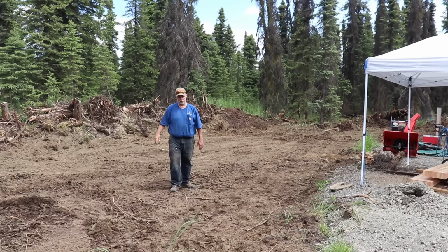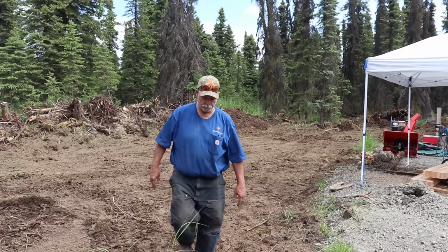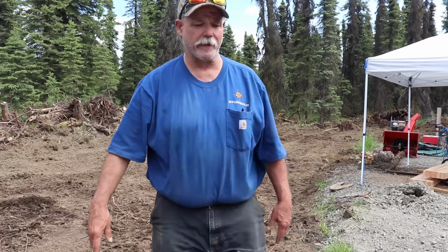Now it's buildable. Now I can do something with it. I'll show you what I got over here. This is going to be the side of the woodshed in the shop. Not much of a shop, storage more than anything else.